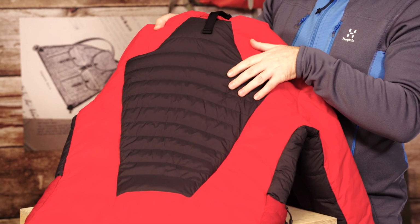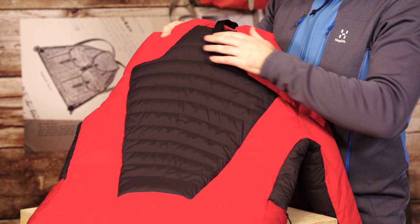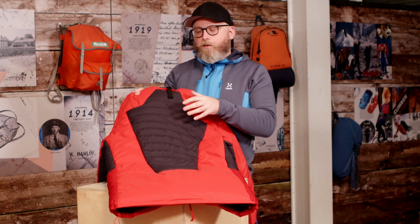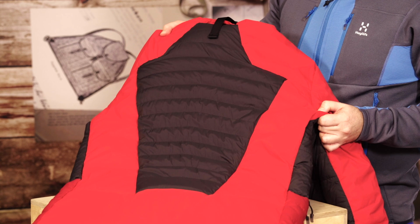The jacket also features this big stretch panel on the back, and this is really interesting construction because this is a box wall construction. So again, just like the rest of the jacket, it won't have any cold spots, but it also has stretch. So when you have to climb wearing this jacket, it will really move with your body movement, which is really great.